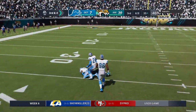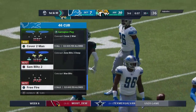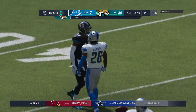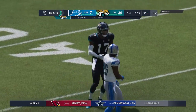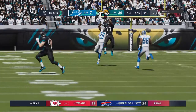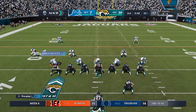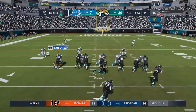The open man is Shark. It's complete. And it's going to be another first down as they'll get him to the ground at the Lions' 35. Just his 2nd catch of the game so far. This one moves the chains. So the ball moves into Lion territory now. Here's 1st and 10 at the 35-yard line.